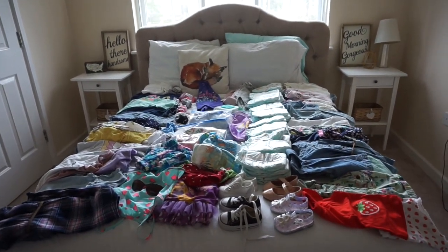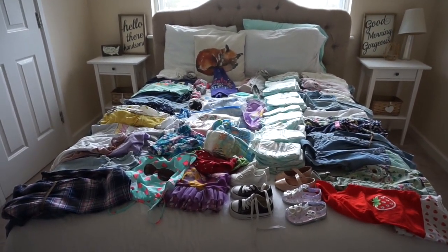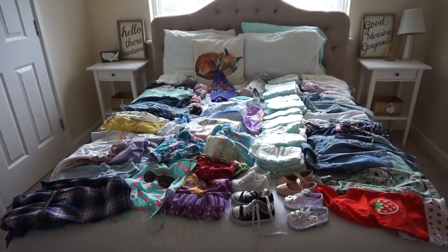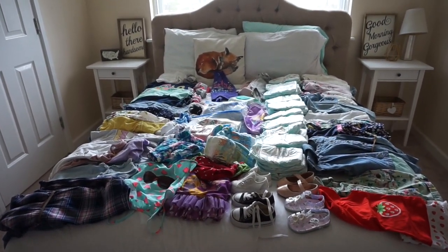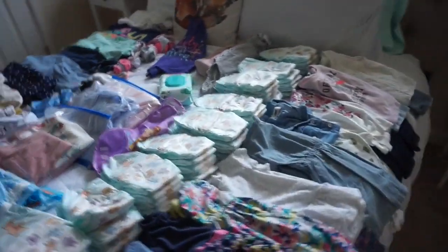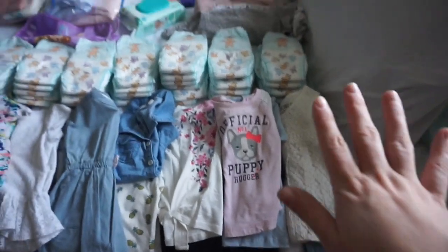Alright, so this is the overview. It's just my girls' clothes and things that they'll need. I haven't even done mine yet. But, alright, let me show you what we have. So, I've laid out all, so this is the baby stuff.